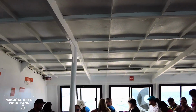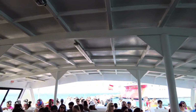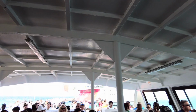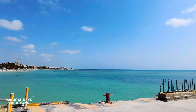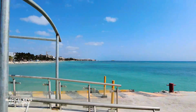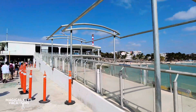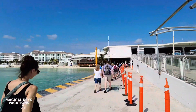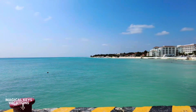Now, we have to take a ferry over there. It's about 45 minutes. I will tell you, this was one of the worst rides of our life. They handed out barf bags, and people were using them because it was so rocky out. We were like, they probably should have canceled this, but it's fine because we made it to land. We got our sea legs back, and now we're ready to go on our excursion.